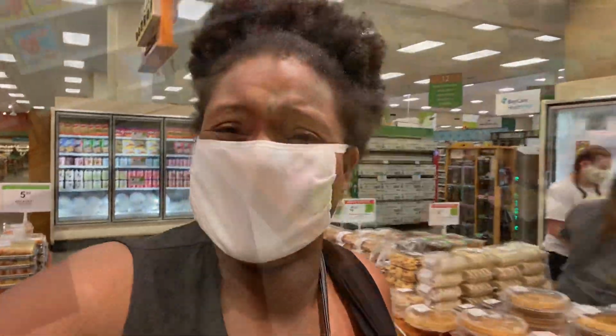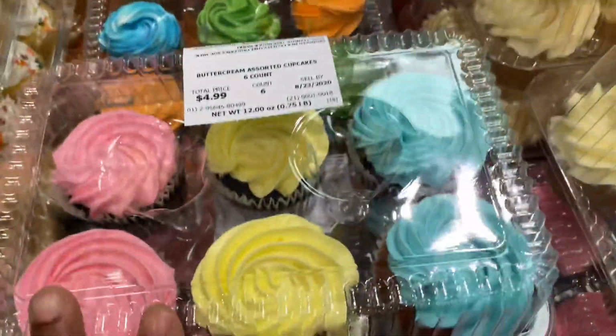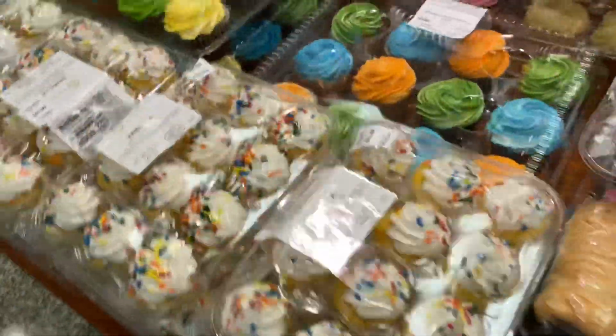Could never, ever. I love me some Publix. The bakery. Let me tell you about the bakery. We always get cakes and cupcakes from the bakery. Look at this. Cupcakes. You can come here anytime and get you some cupcakes.